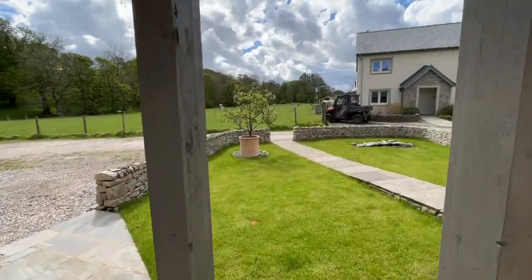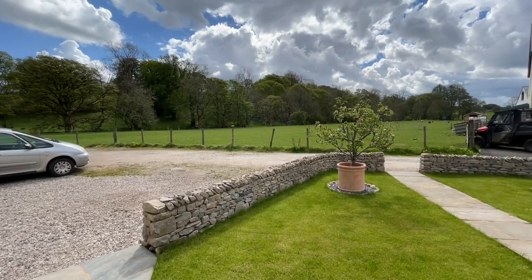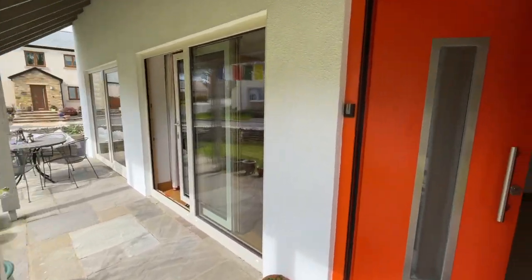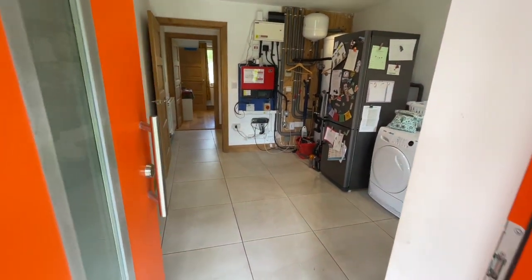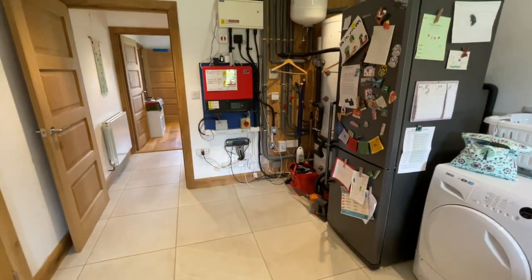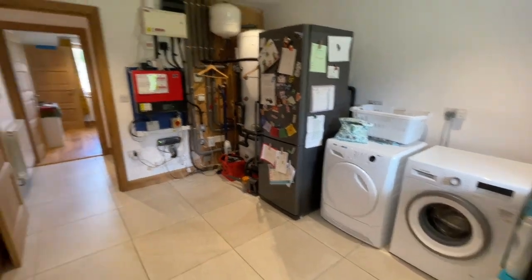So absolutely gorgeous surroundings. This is what you're looking out on. The sheep in the field there. It's really, really nice. And in we go. Now this property does have a local occupancy, which initially is parish-wide. There are different ways to qualify for that if you're working in the area or if you have ties as well. So this is the utility area.